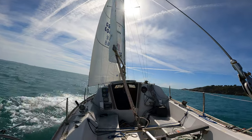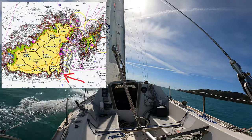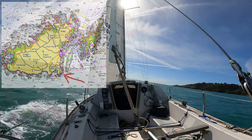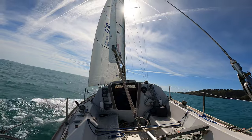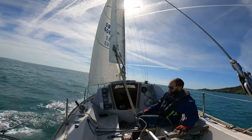Right, I've seemingly disappeared. That bit of the island you can see just on starboard side is actually the southeast corner of the island. Guernsey's a triangle, and that's the bottom corner of it, so we've almost gone down the east coast. I've actually got to get back, so we're about to pull a U-ey and do some downwind running back to St. Peter Port.